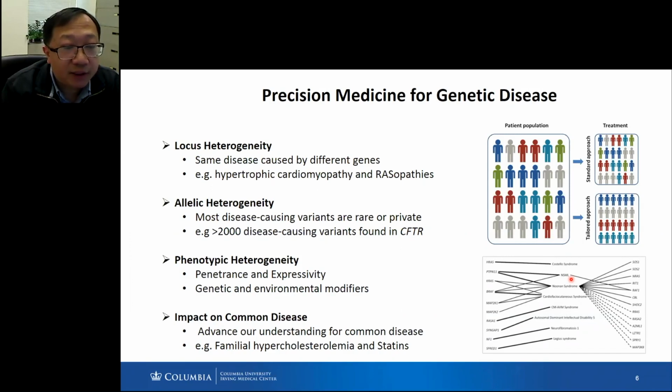And last, I will argue that basic research in genetic disorders is valuable, because normally the genetic impact is very strong in these disorders, so it's very easy to find very significant biological pathways which are important even for common diseases. One good example is familial hypercholesterolemia. This is a genetic disorder caused by a gene called the LDL receptor gene, and if you lose the function of this gene, it could cause this disease.